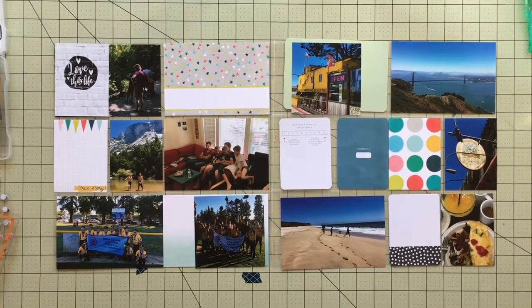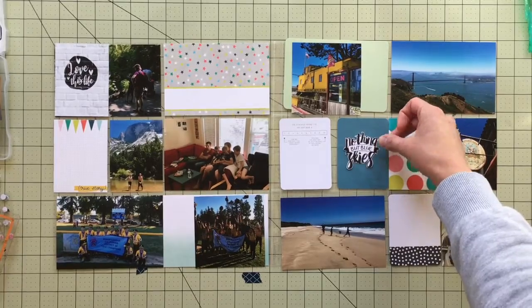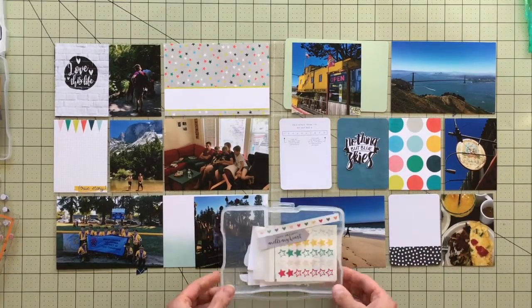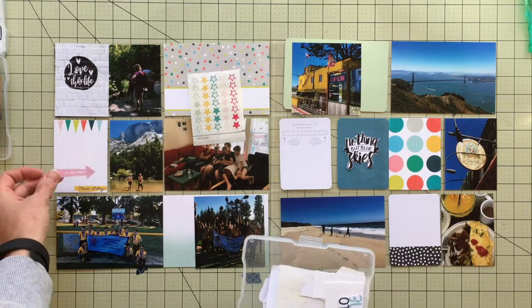Today I am working on week 25. Yeah, I'm really far behind, but I'm actually very happy that I'm making progress, even if it's very slow. I am working on choosing embellishments, and this is usually how I go about my Project Live processes.